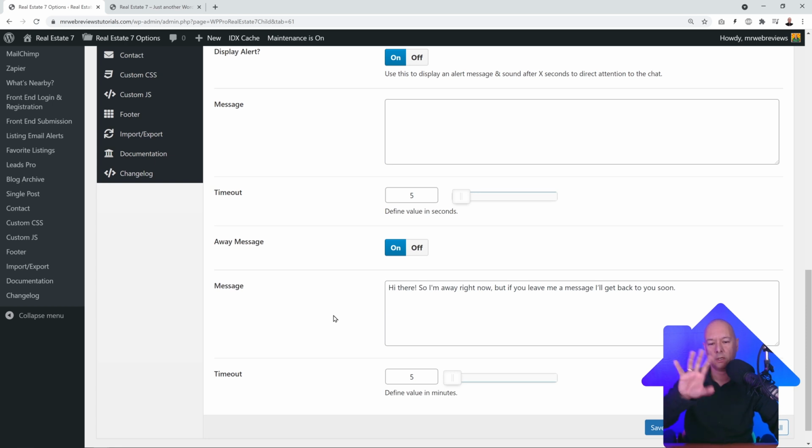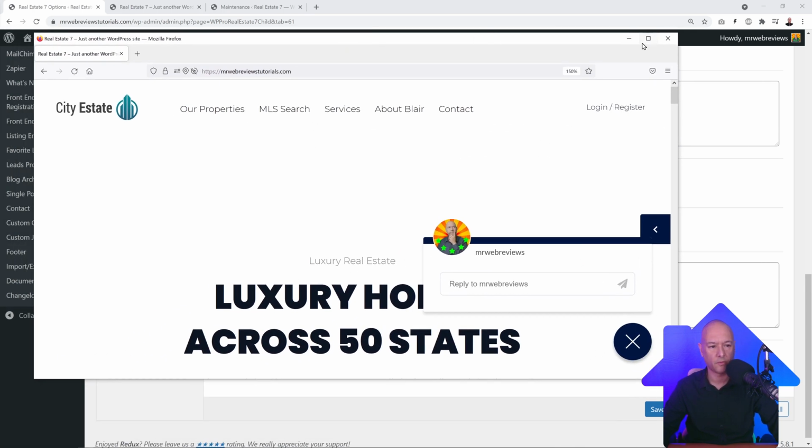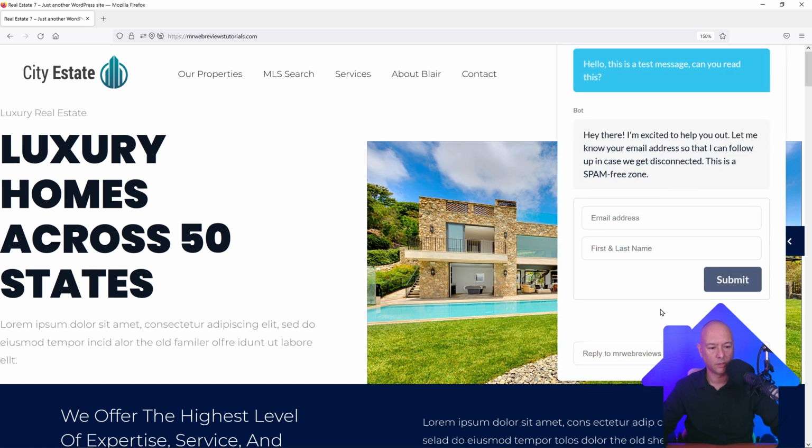And now let me open the website in a different web browser altogether, as not being logged in. Then I'm going to show you how the chatbot works. Let me drag this window here. We are using Firefox this time. As you can see, I'm in a different browser altogether. And then we can type a message. Hello, this is a test message. Can you read this? Question mark. Okay, and enter. There you go. You can type in your email address, so I'm going to put john.doe@gmail.com, and my name is John Doe. Very good. So submit. Okay, very good.